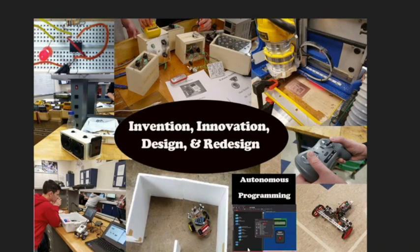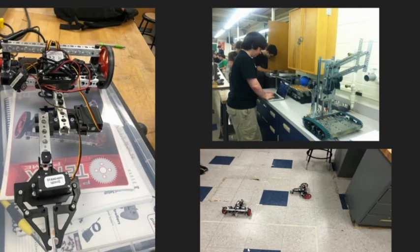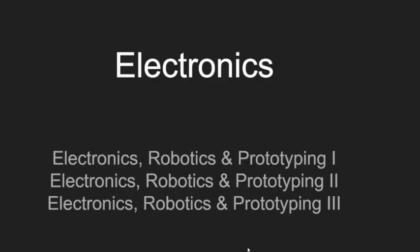It's really about being able to invent ideas, innovate upon ideas, design them, and redesign them when necessary. You can see that we're working with a variety of different types of electronics, whether it be just circuit boards or programmed controllers of robotics. It's really open and available to you here at Penn Manor. If you're interested in electronics, some of the courses that you would be looking at in our course selection book would be things like electronics and robotics and prototyping levels 1, 2, and 3.